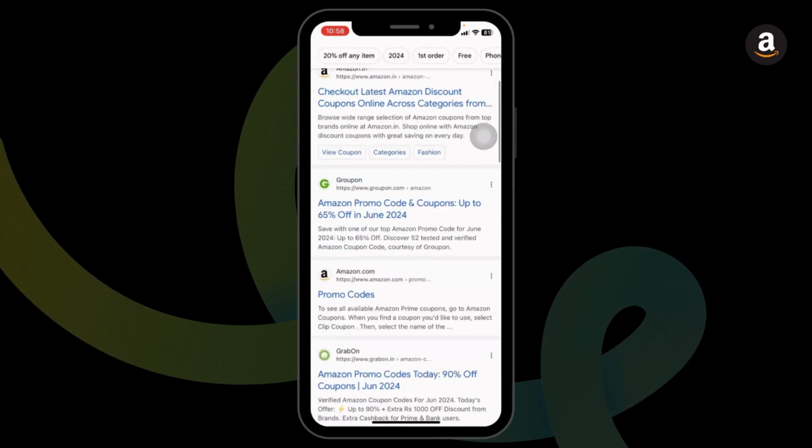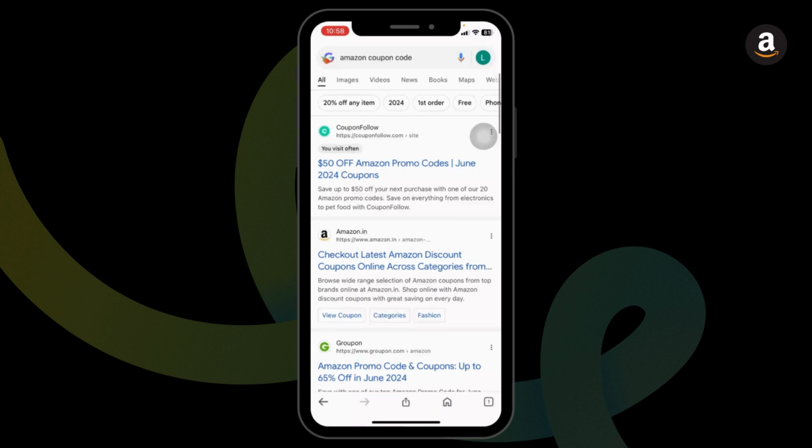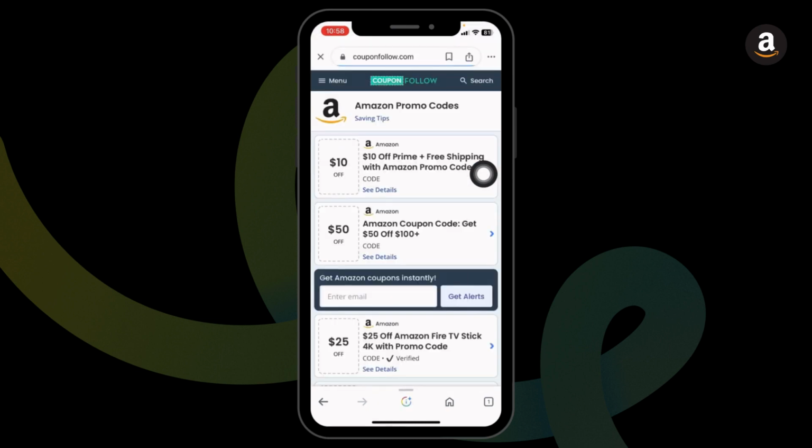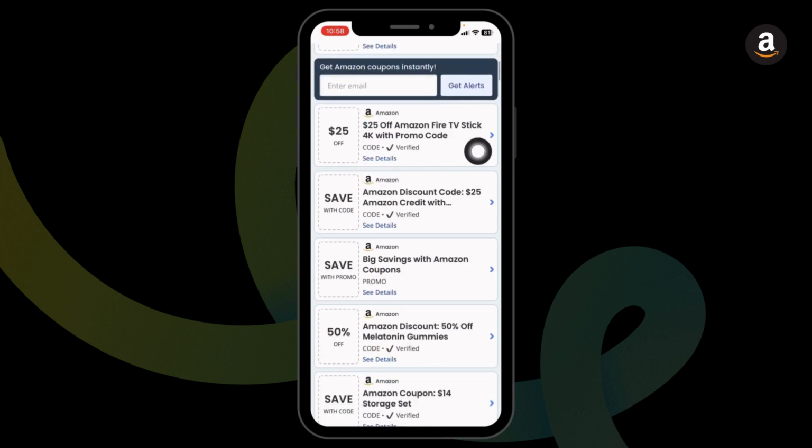Different website links will appear. Using any of these websites, you can easily get a working coupon code for Amazon. So go ahead and open any of these. For instance, I'm going to open this one, Coupon Follow. You can also check out this one website, as in this website, you're going to find amazing offers and deals for Amazon.